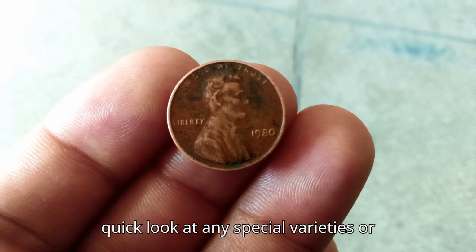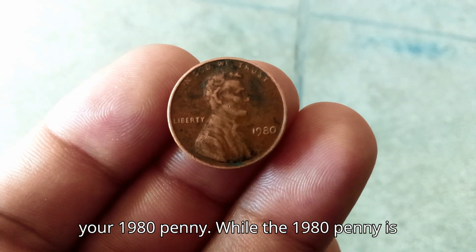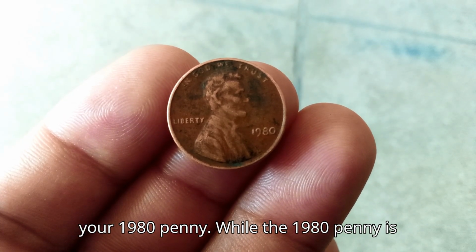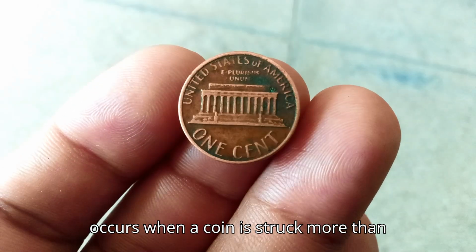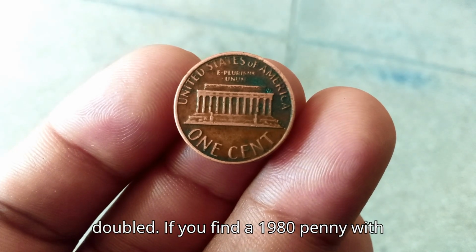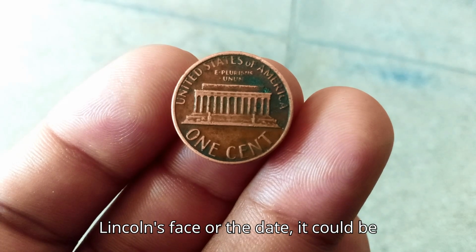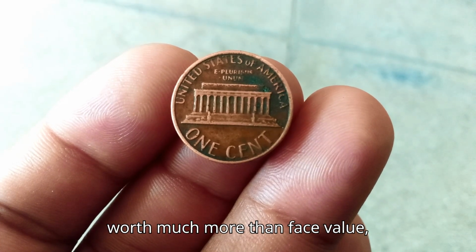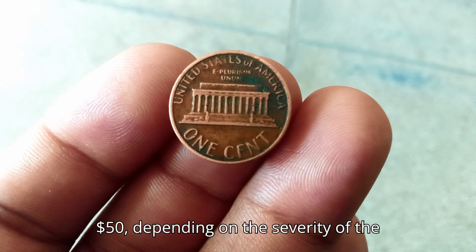Now, let's take a quick look at any special varieties or errors that can increase the value of your 1980 penny. While the 1980 penny is relatively common, there are a few notable error coins to keep an eye out for. This occurs when a coin is struck more than once, causing the design to appear doubled. If you find a 1980 penny with doubled features, particularly on Lincoln's face or the date, it could be worth much more than face value, potentially even in the range of $10 to $50, depending on the severity of the error.